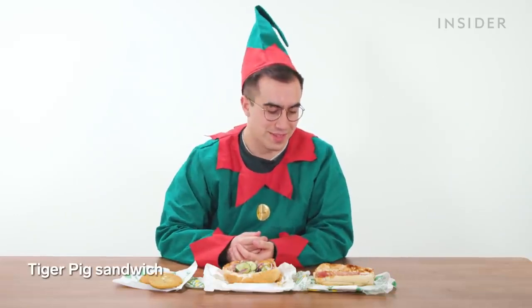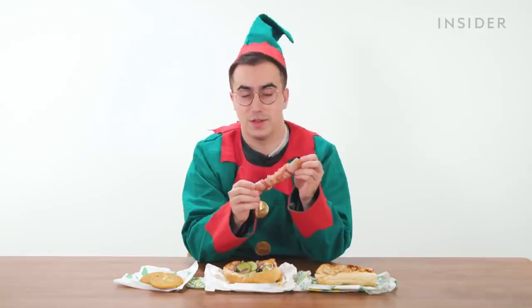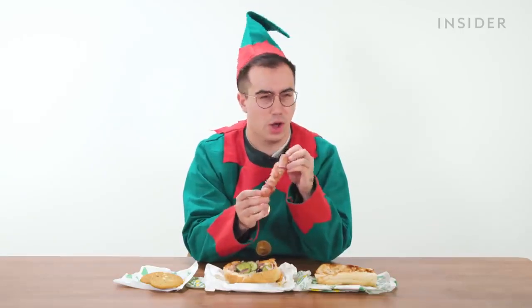Subway in the UK is featuring something called a tiger pig sandwich for Christmas this year. It's basically a giant pig in a blanket in a roll. So a pig in a blanket in the UK is not the same as it is in the US. In the UK, it is a sausage wrapped in bacon, whereas in the US, I think it's like a hot dog in pastry. That is correct, Harry.